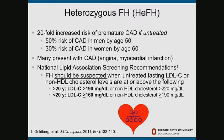It gives a very high risk. So for patients who are not treated and don't know they have this, and it is really oftentimes a silent condition until an event happens, like a myocardial infarction, a heart attack, there's a 20-fold increased risk for heart disease in these patients if they are not treated. Again, in both men and women. And many still, unfortunately, do present with disease.